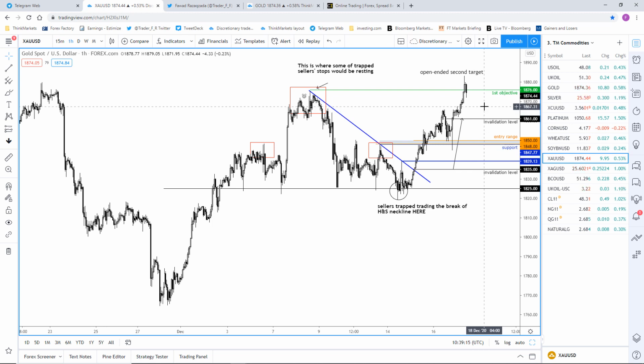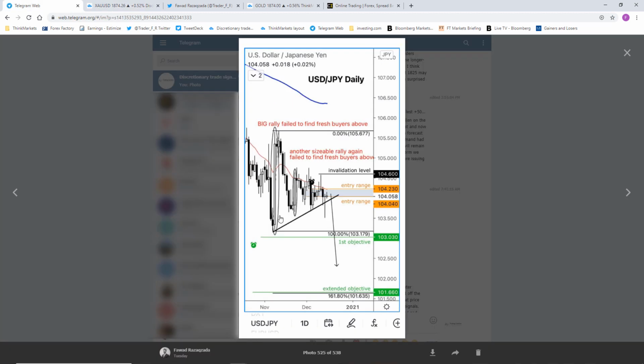So that was gold. Another thinking-outside-the-box trade that we made was on the dollar yen. This was the dollar yen trade idea. As you can see, in the day prior, it had formed a nice looking doji candle which looked bullish, but we issued a short signal right after that candle was formed.